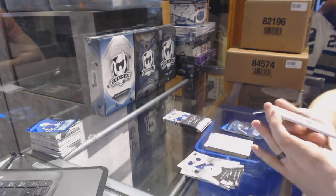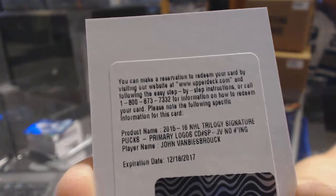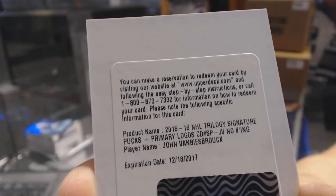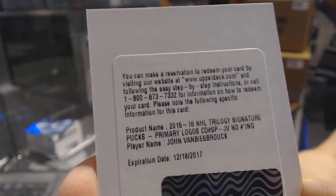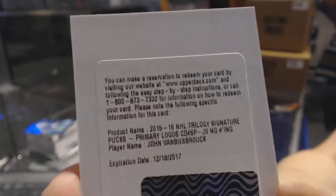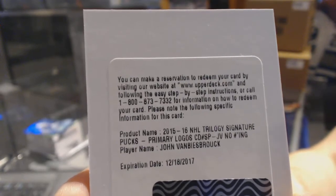We've got a redemption for a signature pucks, John Van Beesbrook. Someone has a checklist handy, wants to let us know which of Beezer's teams that is. That could be the Rangers, Philly, or Florida.